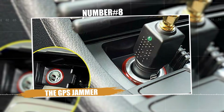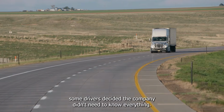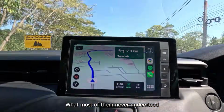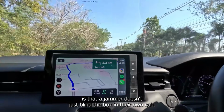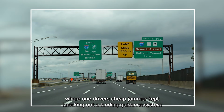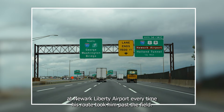Number 8. The GPS jammer. When satellite tracking units started going into fleet trucks, some drivers decided the company didn't need to know everything, and a little device that plugs into the cigarette lighter promised to make the truck invisible. What most of them never understood is that a jammer doesn't just blind the box in their own cab. It kills GPS for everything around it. The most famous case came out of New Jersey, where one driver's cheap jammer kept knocking out a landing guidance system at Newark Liberty Airport every time his route took him past the field.